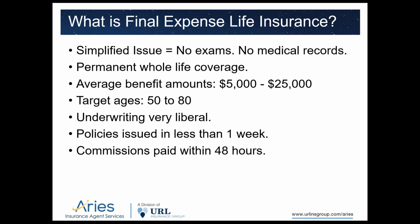Because this is going after an older clientele, the underwriting is very liberal. So people could have had a heart attack, cancer, or stroke, or they may have some other issues: diabetes, high blood pressure, high cholesterol. Their height and weight may not be the best either. They can still qualify for a permanent whole life policy. The nice thing about final expense life insurance is generally these policies are issued in less than a week. There are companies out there that will give you underwriting approvals at the time of appointment. And we'll be discussing one of those companies that will give you an approval at the time of appointment.